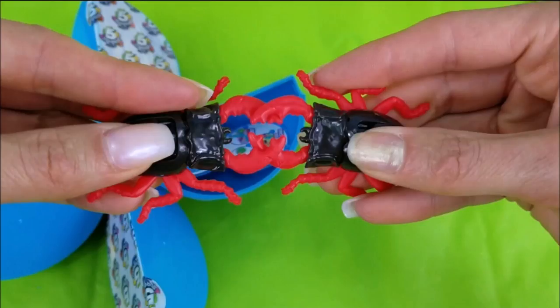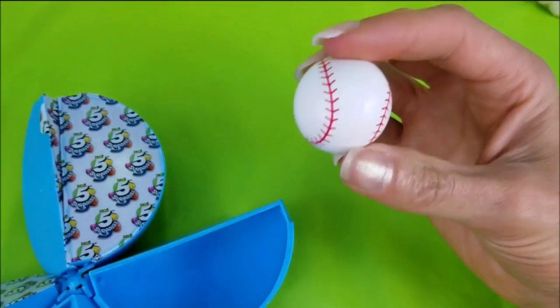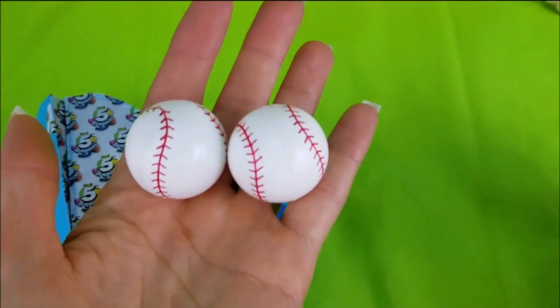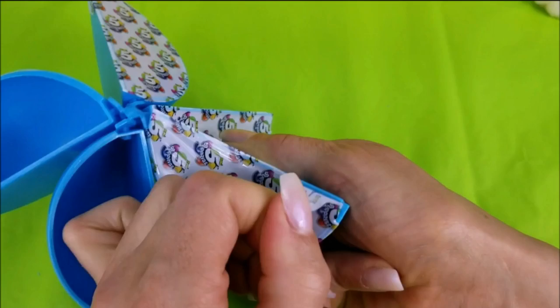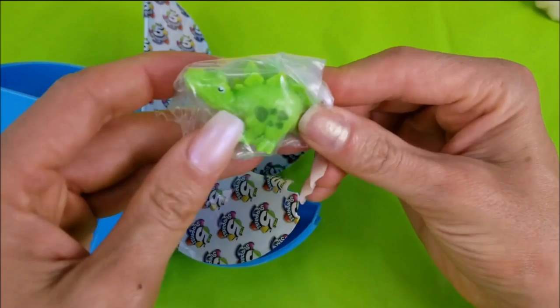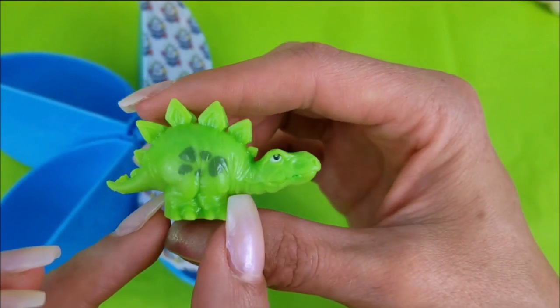It'll be the same list again. Another baseball? That makes 2 for 2. We have 2 baseballs now. Let's see, guys. Did we get something different? Oh, another dinosaur, but a different one this time. It's a little stegosaurus. I think these ones are a little nicer.